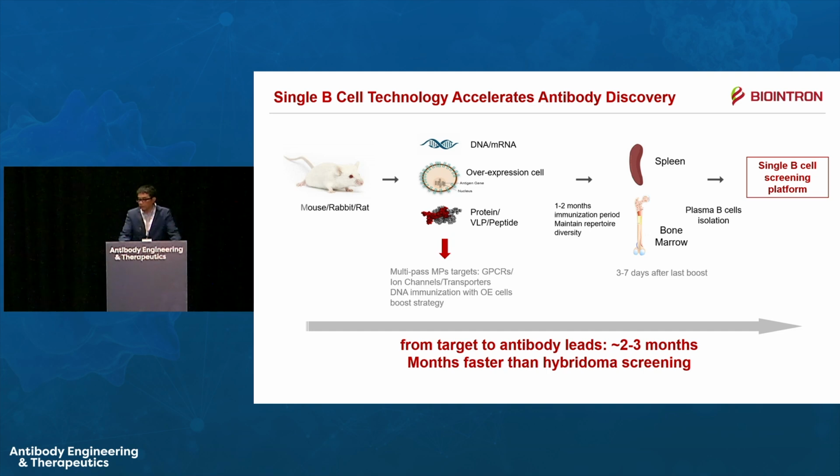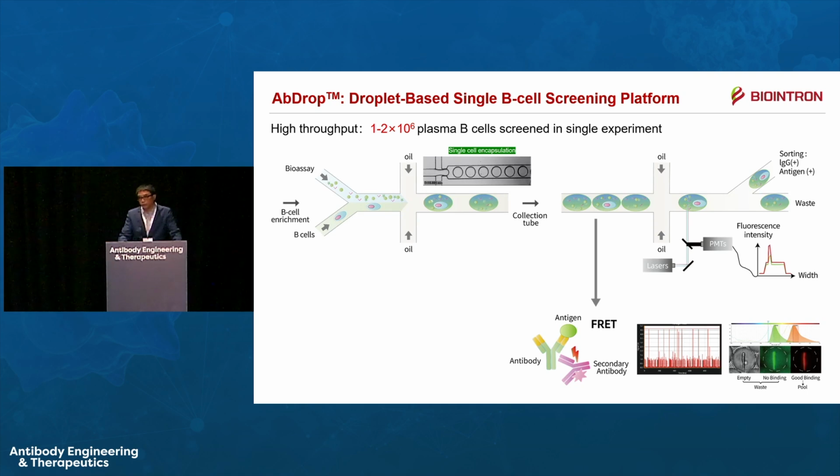At Biointron, we are focusing on using single B-cell technology to accelerate the antibody discovery process from immunization to validated antibody leads in two to 3 months. That is faster than the hybridoma screening that is conventionally used. It starts the same, using either rabbit or mouse, immunized with various forms of antigens: DNA, purified proteins, as well as cells and VLPs. We isolate and purify plasma B cells and use them for single B-cell sorting. And this becomes the critical point in what type of technology we choose.